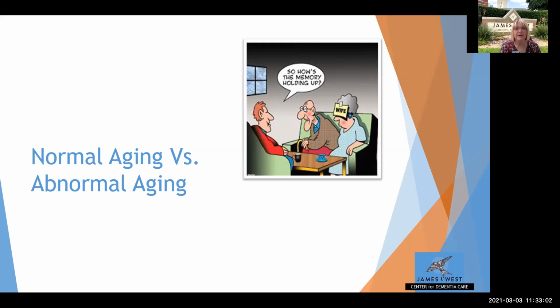The general public, most people think that memory loss is a part of getting older, and it's not. It is not a normal part of getting older, but there are some things that are a part of getting older. And so we're going to try to look at that and see what are some things that we should be concerned about in ourselves and in others, in our loved ones, and then what are some things that are just a normal part of aging.